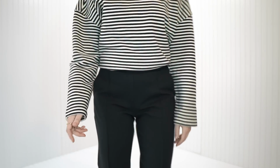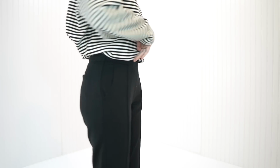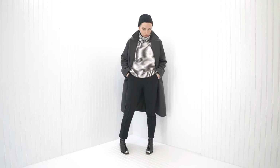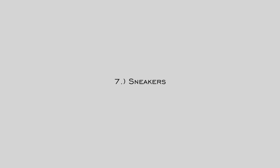Again, I think why I like a black pant is it's sort of like the blazer or like a shirt in the fact that it's got a bit of sophistication to it, a bit of preppiness to it. And so it's a really fun piece to bring in some contrast. Like one of my favorite looks is some black pants with a denim shirt or a denim jacket with a t-shirt. Which brings us to number 7, sneakers.